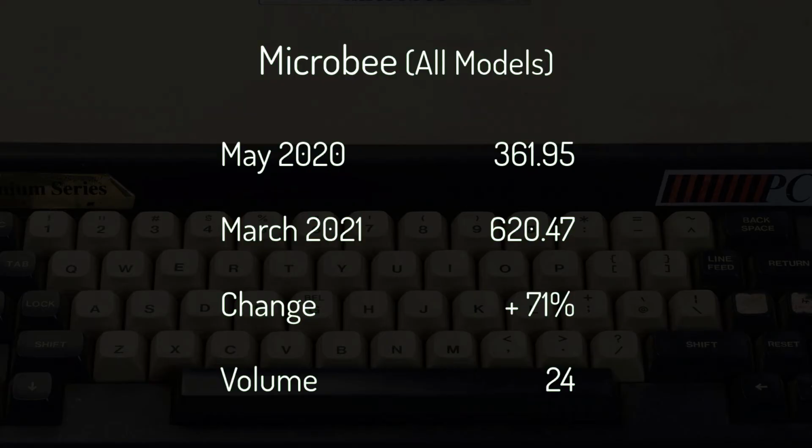In May 2020, Microbee prices averaged $361.95. In March 2021, prices averaged $620.47, representing an increase of 71%.